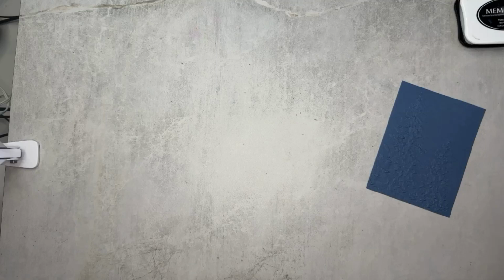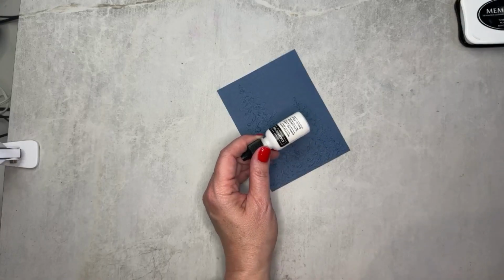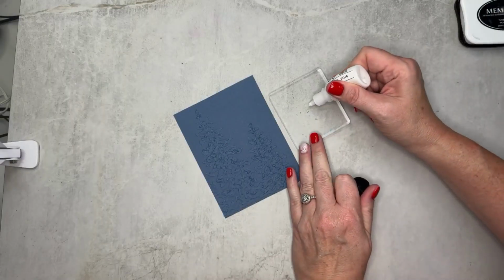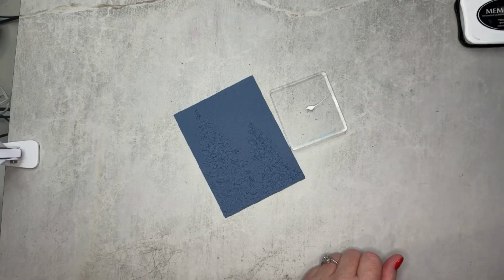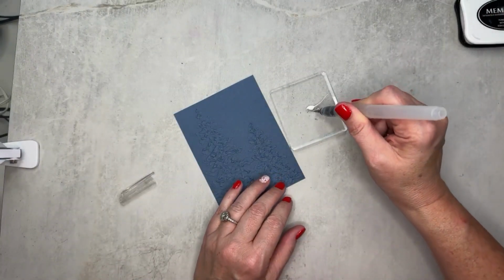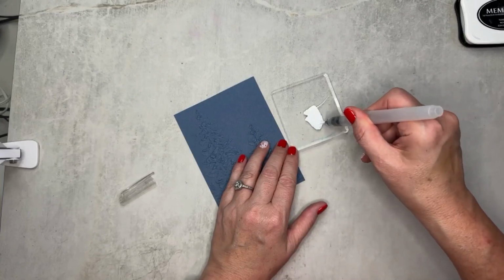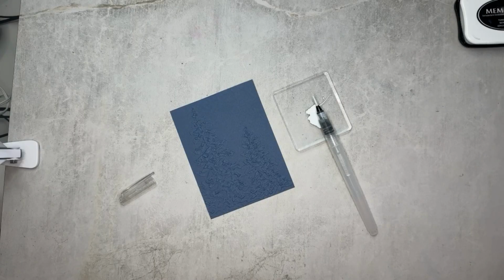And we are going to give it a little bit more detail. So one of my favorite techniques for snow is using our white craft ink. And we're just going to put a little bit on this clear block, like so. And then we need one of our aqua brushes, our water painters. So I'm going to grab this water painter. You can see it's already got some white ink in it. I am just going to take and water this down a little bit. I'm going to get a piece of grid paper out before I make a mess here.